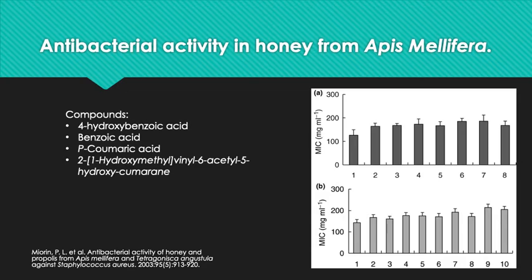We all know that honey is sweet and tasty and good to put in tea, but that's not the important factor when it comes to treating infections and wounds. What's important about honey when it comes to treating infections is that it has antibacterial activity. You see the list on the left here and the graph on the right.